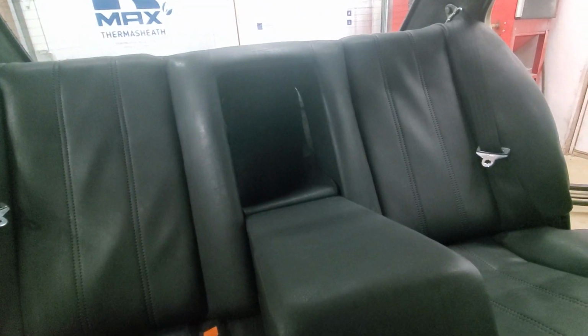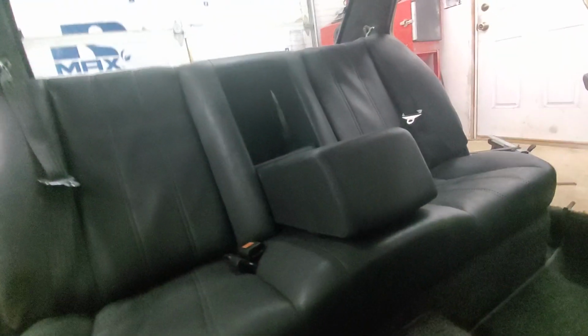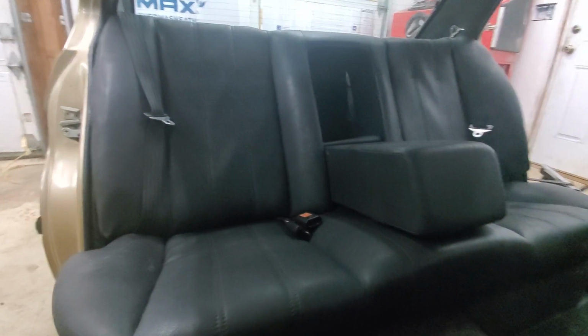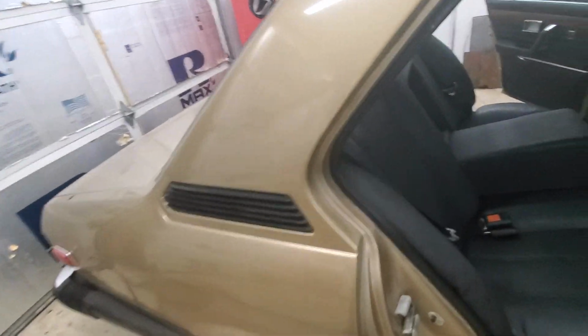So if you wanted to really tear up your E12, you could cut out the back seat too, and you could have a ski pass through or do whatever you want, I guess. But there is the E34 seats. So I had to give you a real quick what's up with these.